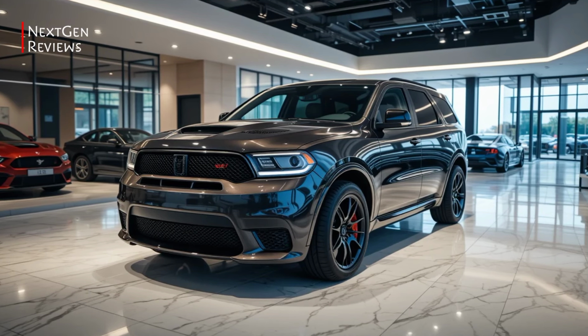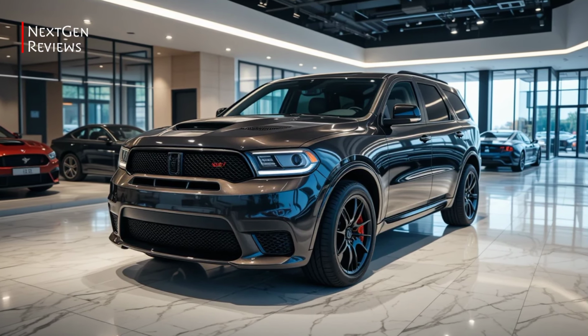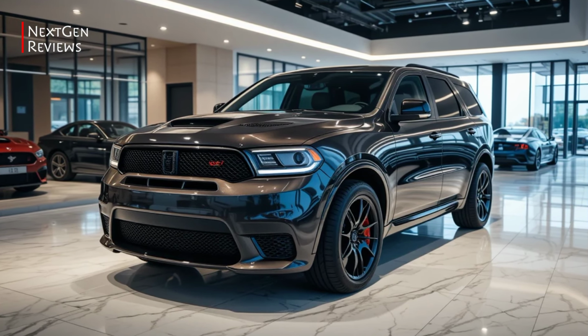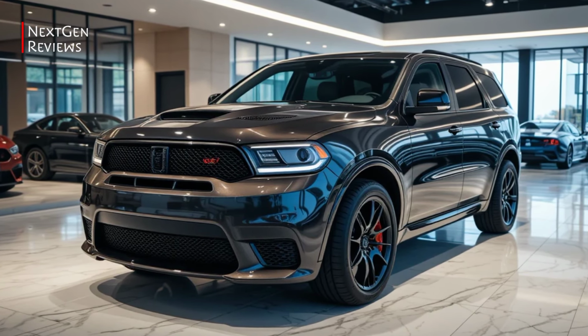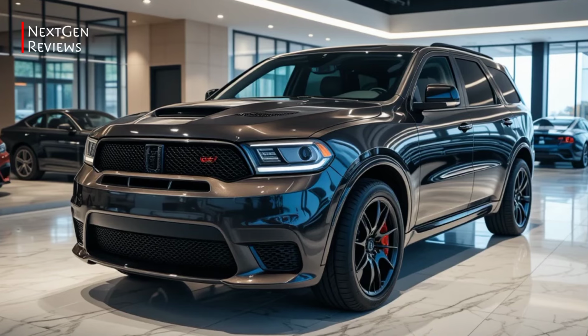What happens when you stuff a supercharged V8 into a three-row SUV? You get the 2026 Dodge Durango SRT Hellcat, a family hauler with muscle car DNA and absolutely no chill.